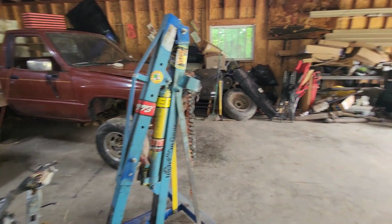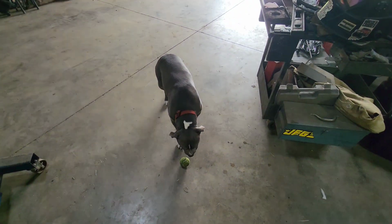Yes, it's got a solid axle from the factory. I know I wasn't supposed to show you any of that, was I?